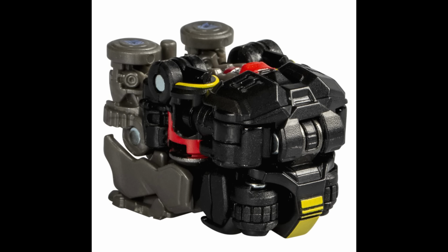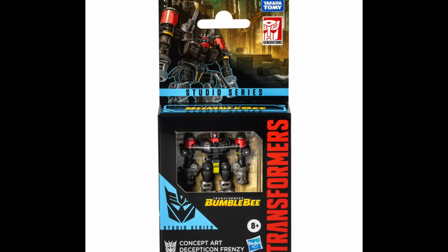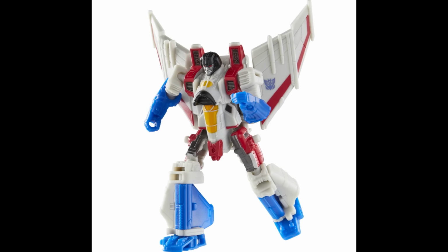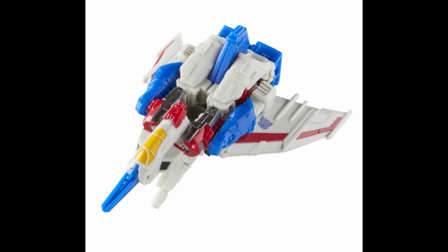Here's the packaging for it to show that it is still Core class. So the Core class stuff is still going along. I wouldn't say it's going strong though, because I know Target clearance, all theirs are out at $3. So I got a bunch of them at Target for $3. Studio Series Core Bumblebee, Starscream. So the Bumblebee movie Starscream version here, and this is what he looks like in his alt mode. So not too bad. Kind of feels pretty much right in line with the Bumblebee Seeker alt mode.